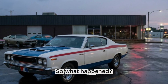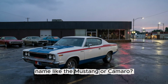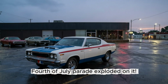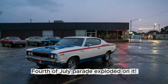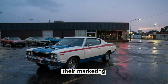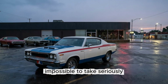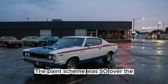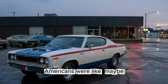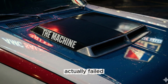So what happened? Why isn't the Rebel Machine a household name like the Mustang or Camaro? Well, turns out there's a downside to making your car look like a 4th of July parade exploded on it. While AMC's engineers were building a legitimate performance machine, their marketing department had created something that was, let's be honest, impossible to take seriously. The paint scheme was so over the top that even patriotic Americans were like, maybe tone it down a bit? But here's what nobody tells you about why this car actually failed.